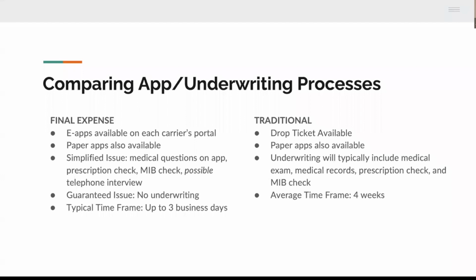But just for application process and underwriting processes, it depends on if you're doing final expense or traditional. If you're doing final expense, each carrier will have an e-app on their portal. So you would just log into that specific carrier's portal to do the e-app. Paper apps are available if you want to do that. As far as underwriting for final expense, your simplified issue is going to have those medical questions on the app, a prescription check. They're going to check the MIB, and some carriers will require a telephone interview. Not all of them, but some do.